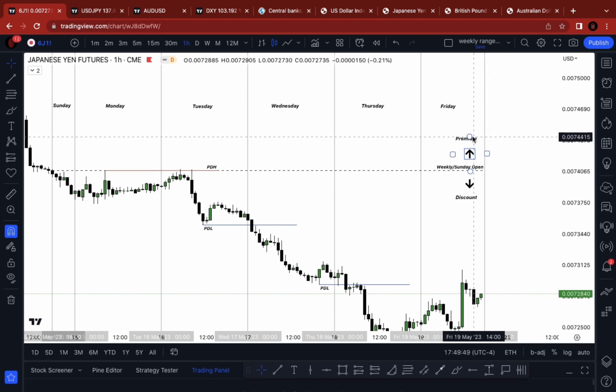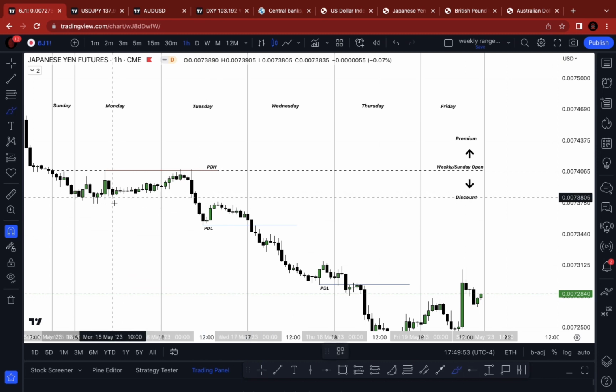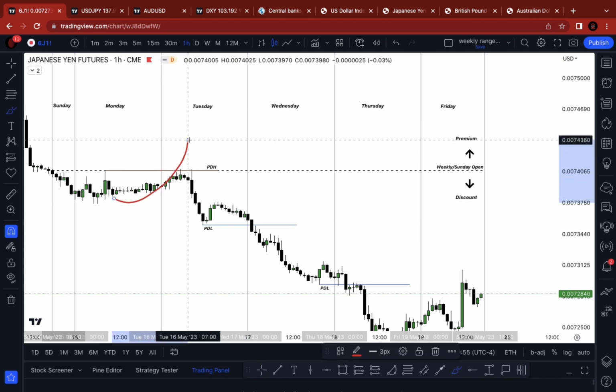Price takes out the previous daily high in a premium. They sell it at a premium. So it feels scary at first because I know many people say, but Deontay, it's going up. Shouldn't that be a buy? That's what most newcomers would say, someone that's just starting off trading. It's going up, so I have to buy. No, that's not the case. It's going up to lure you to think it's going to keep going. Sometimes it could go higher. That may be the case.